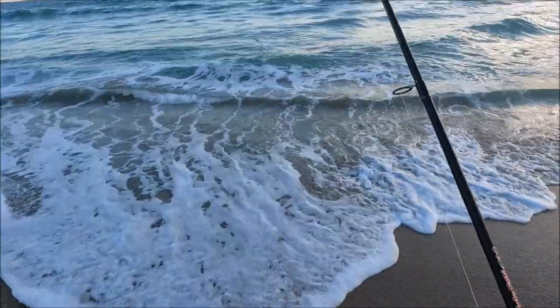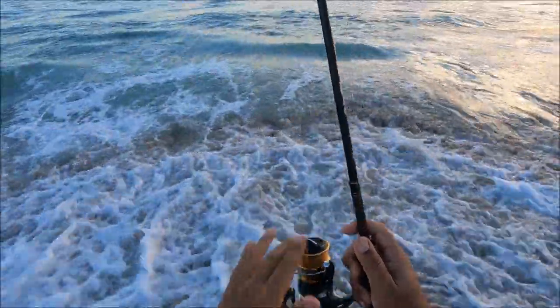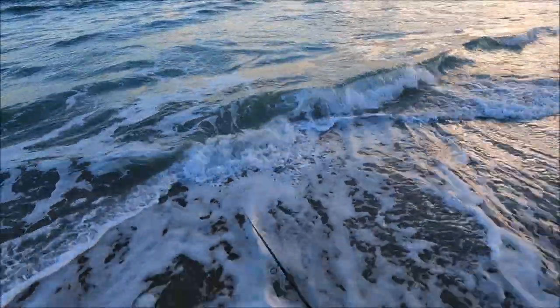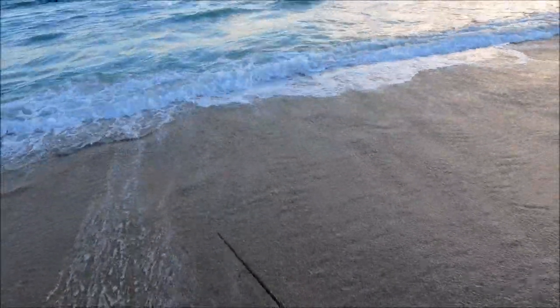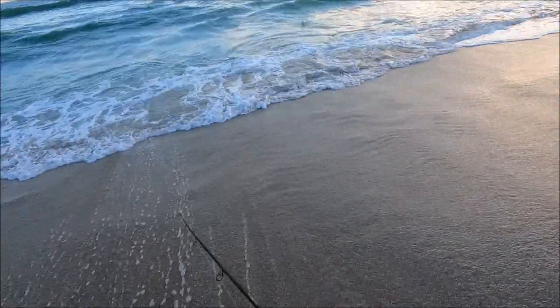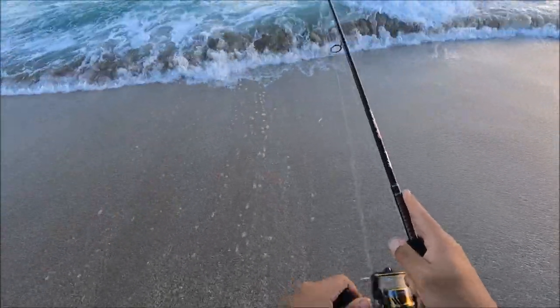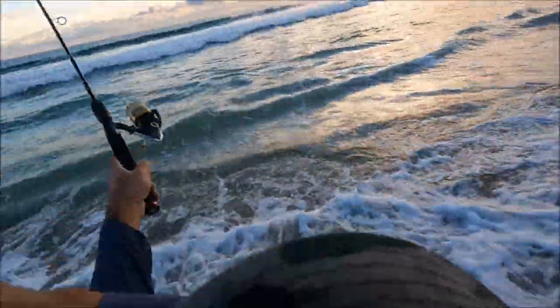Simple gacha lure, it's amazing. You just toss it out on the deep pocket. Jig, jig, jig, jig, jig. It's amazing, the action that it creates, it's unbelievable. It zigzags. When it zigzags, it definitely resembles a bait fish.